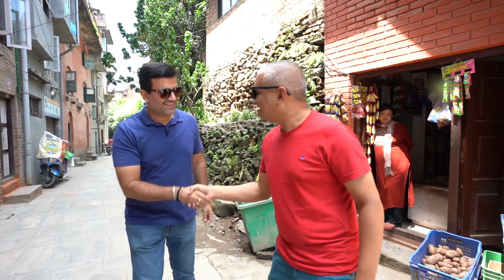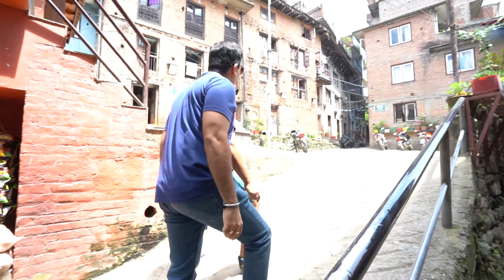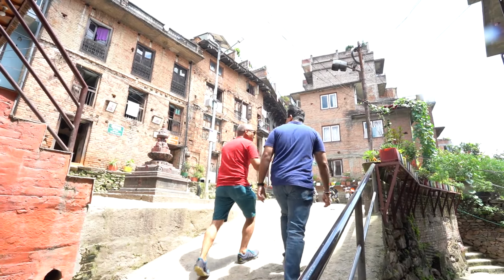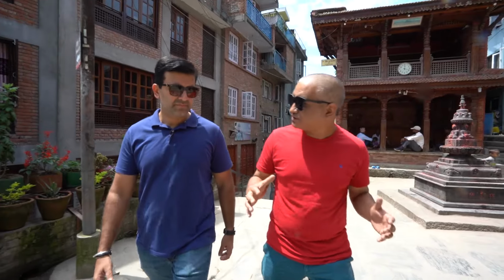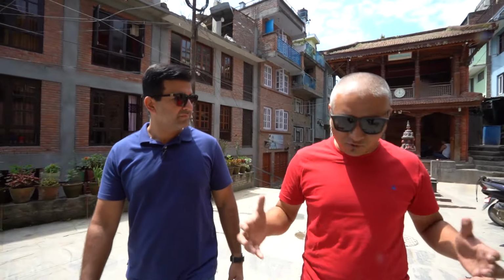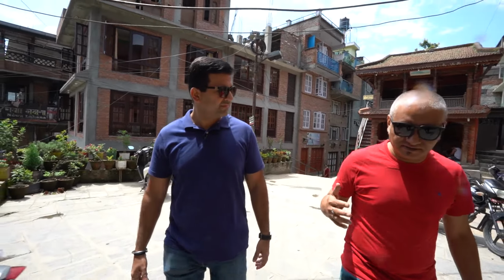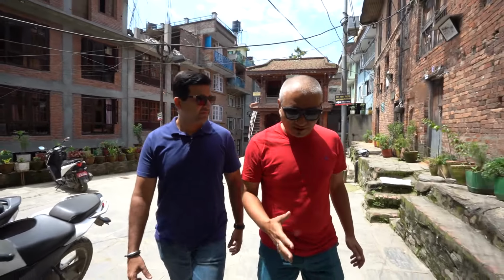Namaste. Welcome to Kirtipur. Thank you. So let's go to the kitchen area first, where they cook the food. This is a place owned by the community of Newars. And this is not under a single ownership. So this is owned by many households. That's why the cooking techniques and everything are very authentic here.